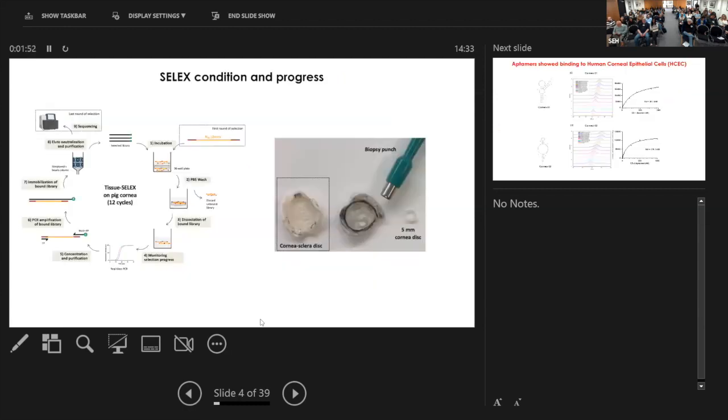So we did this selection process by buying pig eyeballs from a slaughterhouse, and then peeling off the corneal layer and using that as a target to do the selection. And it's actually not too difficult because the surface of the eye is quite lubricated, so you don't get a lot of non-specific binding.